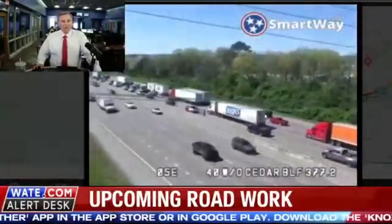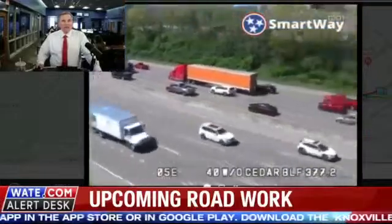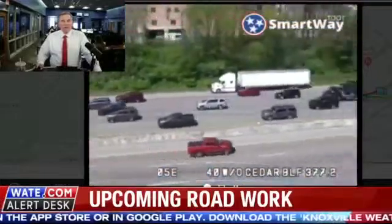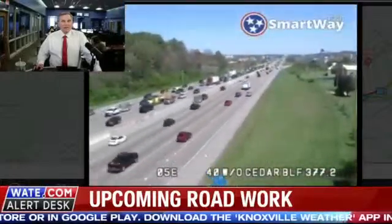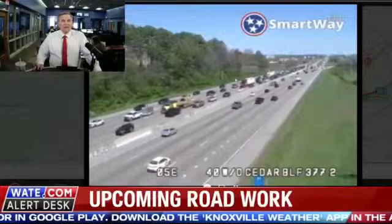TDOT SmartWay camera, 40 just west of Cedar Bluff. So this is traffic heading toward I-140. They're giving you a good pan shot. I do have a tractor trailer you saw there on the shoulder of the roadway, just adding to the issues. But heavy traffic for you right now, trying to head out of town.